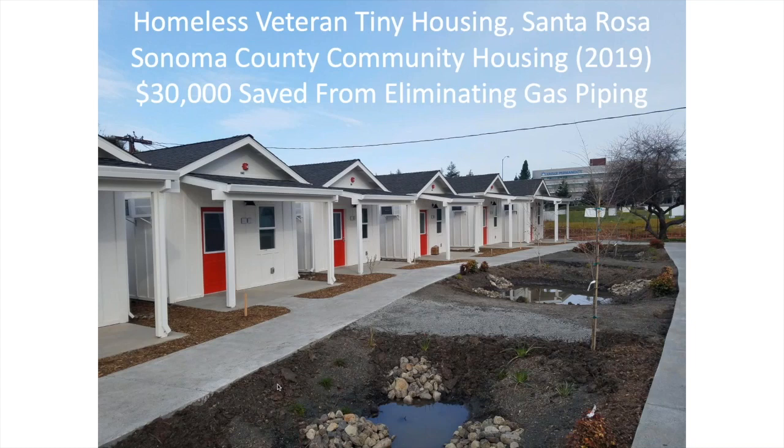Those 14 people that got the homes are of 400 in Santa Rosa that are homeless and have a voucher from the federal government for housing, if they could just find someone who could rent it to them at the price of the voucher. So legitimate veterans with a voucher, still homeless.